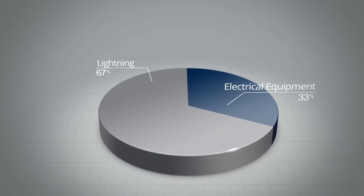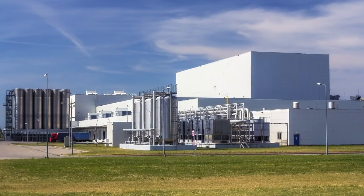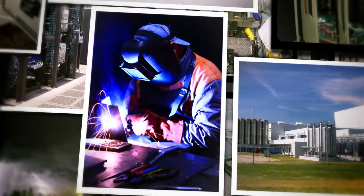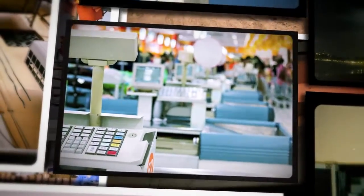Although lightning is a commonly known threat, over 80% of all surges are caused by electrical equipment within your facility, such as motor startups, air compressors, welding, elevators, and other equipment your business depends on.